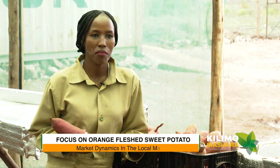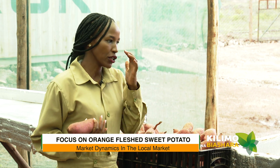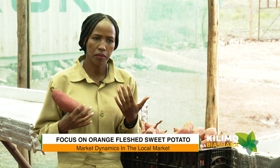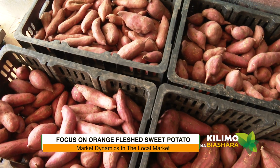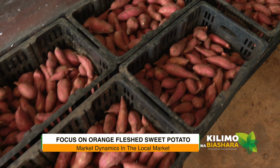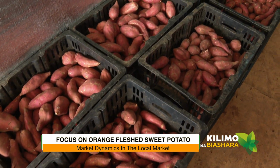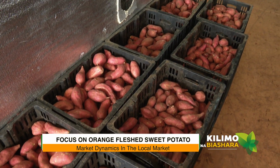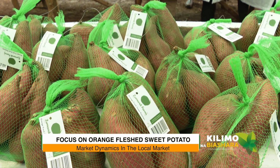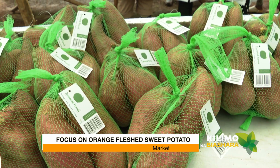Jack, now tell me about the market dynamics, especially when you're selling this. Do you sell it in tons, in kilos, wholesale? So in terms of how we sell it, we sell as wholesale. You can choose whether you want it bagged with our branding. Some people choose to buy it and repackage. To us it's okay, but we start from maybe 200 kilos each week to some people who will take tons in a week.